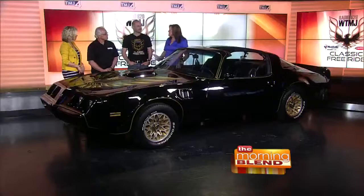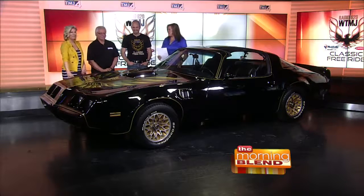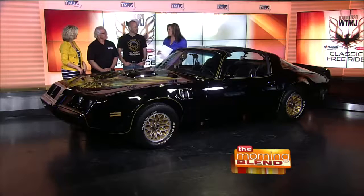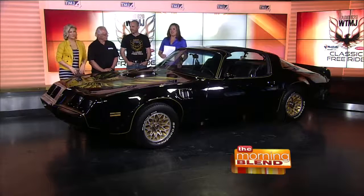I love it. This car looks fantastic. Beautiful. Thank you so much for driving it into our beautiful studio. Really beautiful. Love it. So cool to have a car here. We appreciate it. And Gene, good luck with all the events you have coming up this summer. Thank you. Can't wait to show off. Super fun. Love it. Thank you so much.